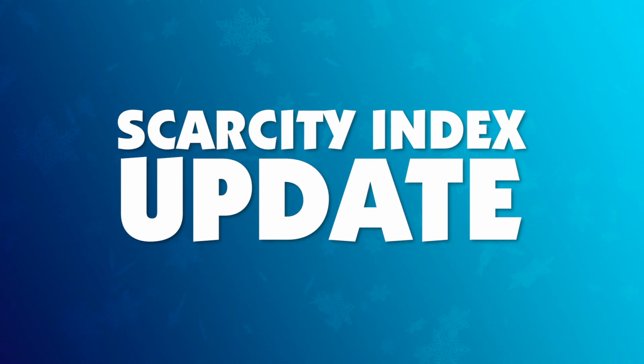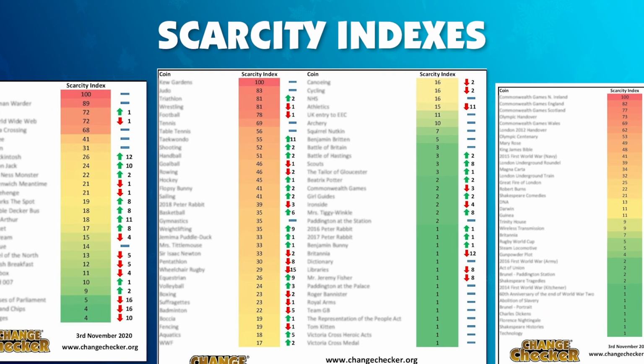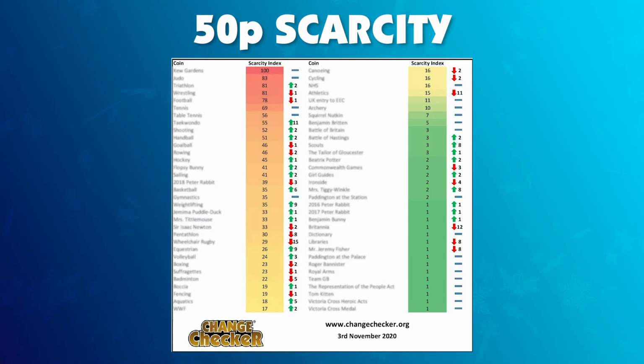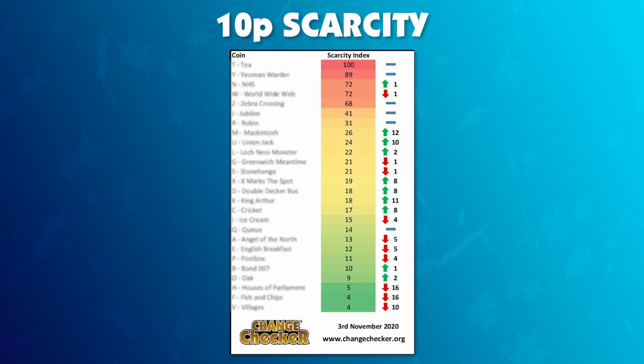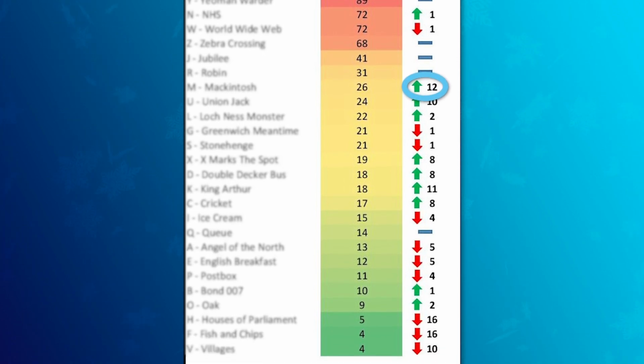So this month we saw an updated Scarcity Index, and as less cash is being used in the current climate, it is evident that this has been affecting collecting. And it seems it's also exposed some new trends on our indexes, as one 50p has dropped a huge 15 places. Now we've also seen A to Z 10p climbing up 12 places on the 10p index. So I think there's definitely a lot to say about the current climate that we're living in and how that impacts our change collecting. Yeah, I think you're right. Lots of changes to those scarcity indexes.